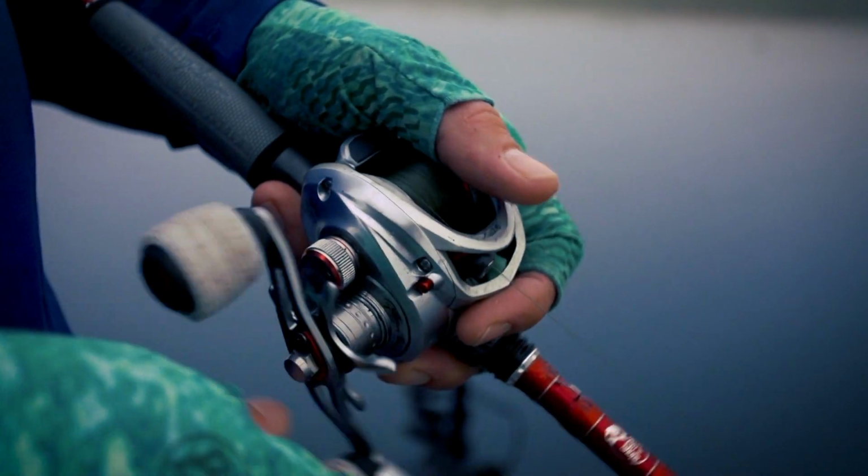Topwater is as fun as it gets, man. It's so visual, I mean, hands down. You get to see the strike, and a lot of times you get to see the fish tracking your bait before it actually does strike it. So you're basically talking the fish into biting.